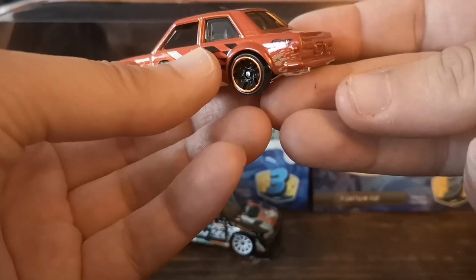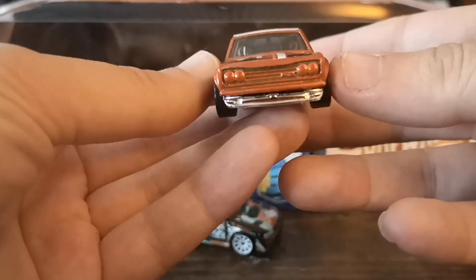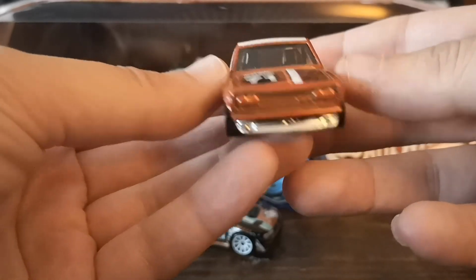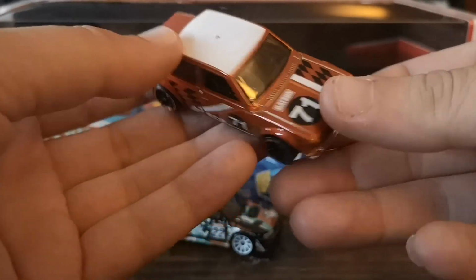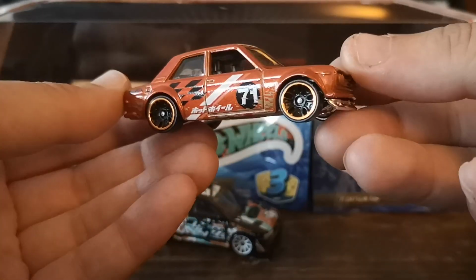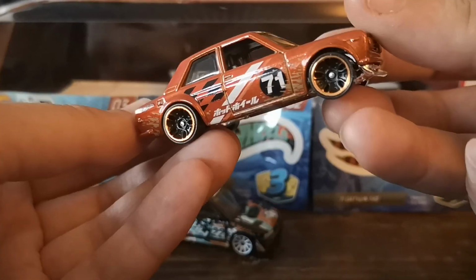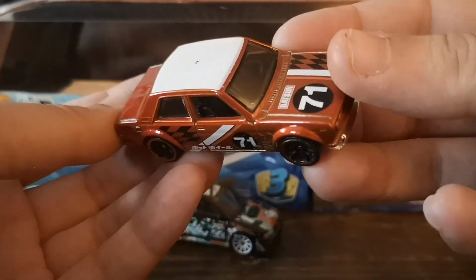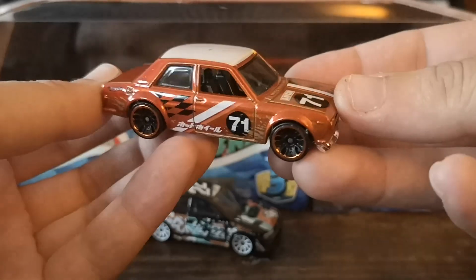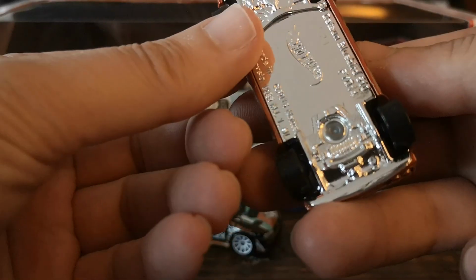Pretty much same thing as the Porsche. Just pretty much your standard issue type livery. Nice livery though. Like the white top. I like the color. This burnt orange, dark metallic burnt orange. Looks really, really good. And well, yeah, what can I say? It's a 510. Chrome base.